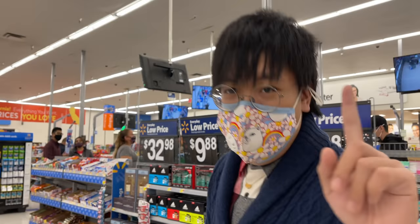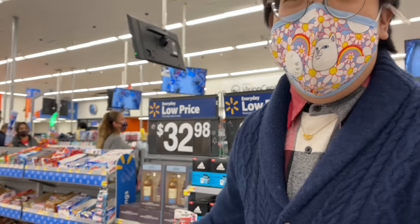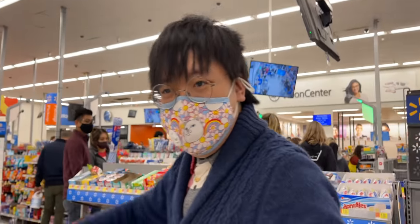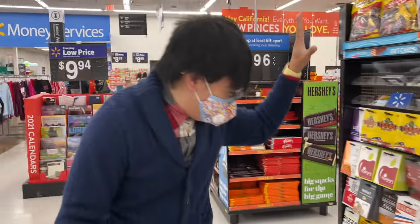So ignoring the copyrighted music, in the front of every Walmart, they have this section of impulse buy Palooza, including gift cards as far as the eye can see.